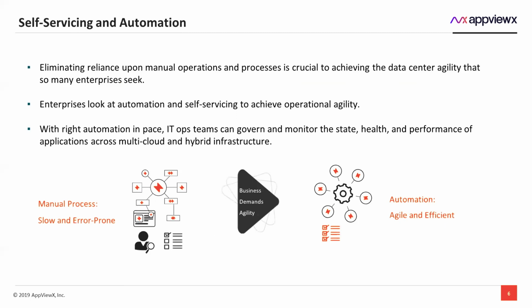So with right automation in place, the IT ops teams can govern and monitor the state, health, performance of applications across multiple clouds, hybrid infrastructures, on-prem, off-prem. It extends the ability to maintain the application and only the specific application attributes or objects that are associated to it to those that administer the application. And that can be customized across all of the application instances. So reducing that manual process to a more agile and efficient process of, I see only my resources. The way that I view them is intuitive, easy to understand, and I can control that infrastructure.